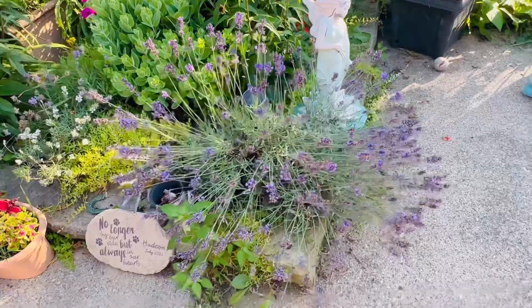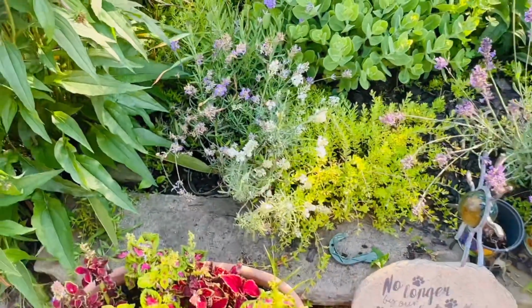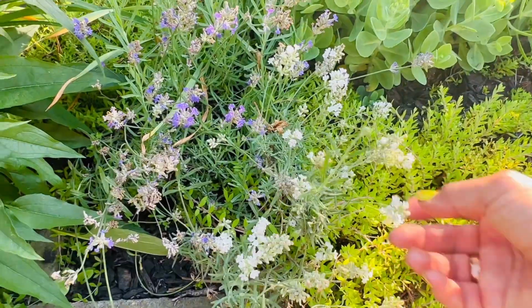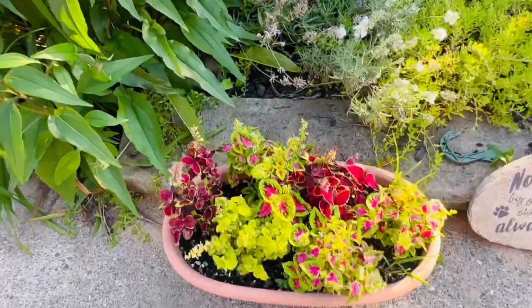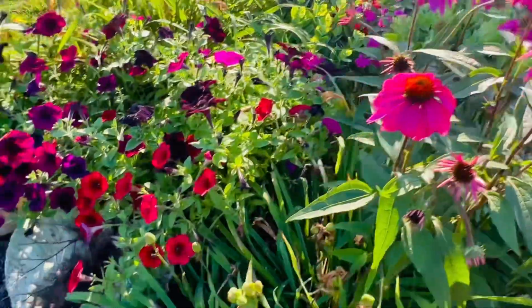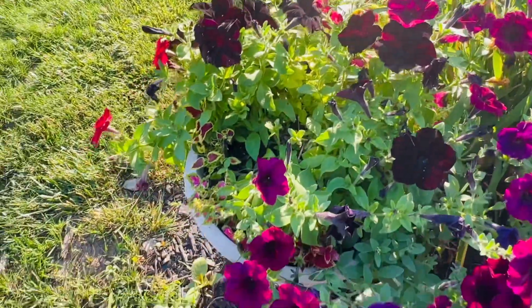And then I have a little bit of lavender here. The lavender's in full bloom, starting to go slightly out of bloom. But then I have this white lavender. I had no idea that I had planted a white lavender. I must have put that in there last year. So the lavender and then more coleus. And as we come over top of these, look at just the glow of those colors. Isn't that just absolutely gorgeous?